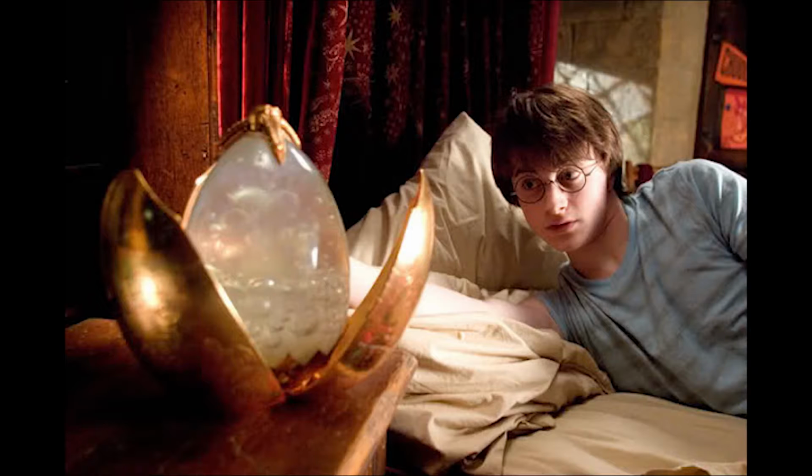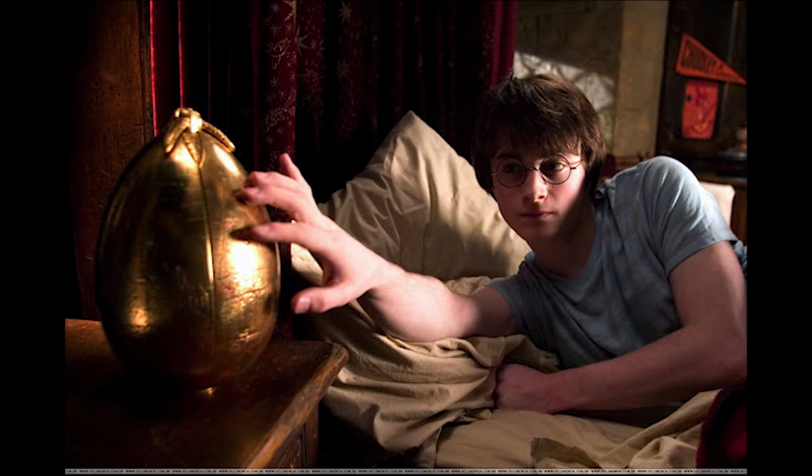Then after that, I have a scene from after the first task. There's a pic of Harry with the egg open and then a pic of him closing the egg. I don't know how the other students will be okay with that. Harry opening a screaming egg. It doesn't seem to be night, but still.